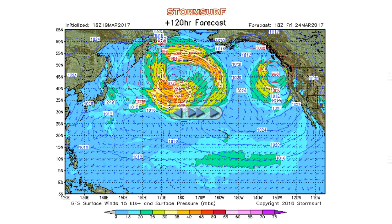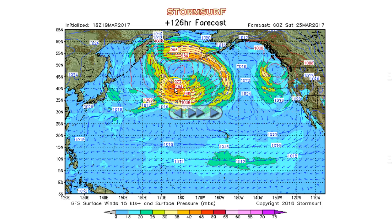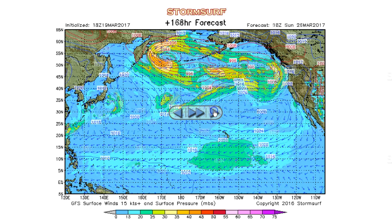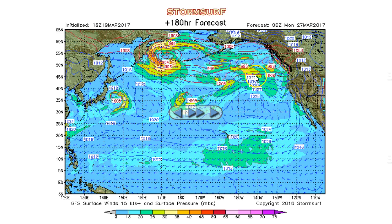Oh, look at that. A little bit of resurgence on supposedly Friday night, 45-knot winds. Wouldn't believe any of that this far out. But that's a nice tease. And then that system starts fading out. Still bits of fetch here. Remnants at 180 hours out.